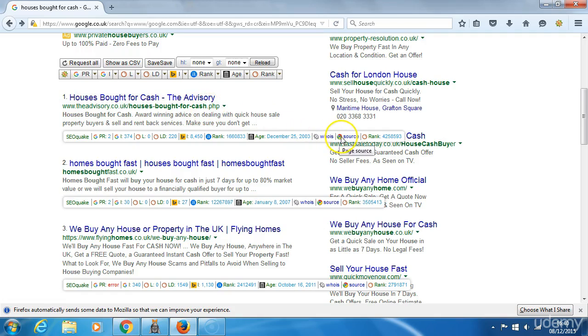And Google is the page source. Google has given us all this information, and all of the explanations about this free SEO Quick are here.